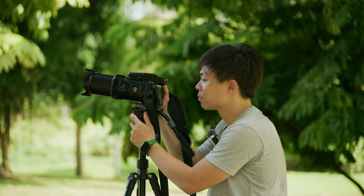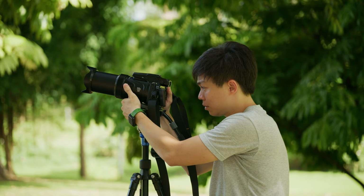Do note that I am also approaching this camera from a beginner's perspective, as I do believe that this is the target market for this crazy super zoom camera. With this in mind, let's see whether this is the right camera for you.